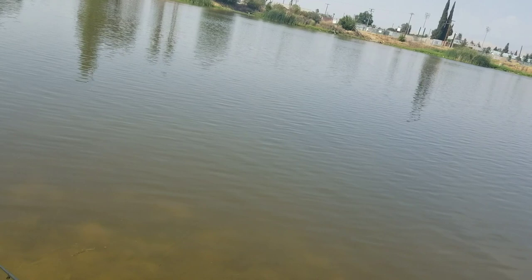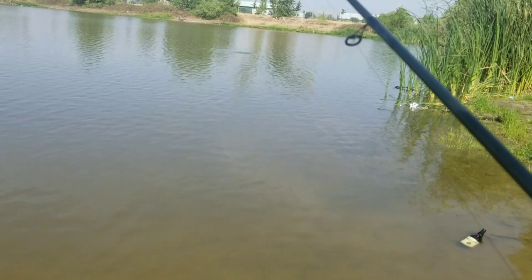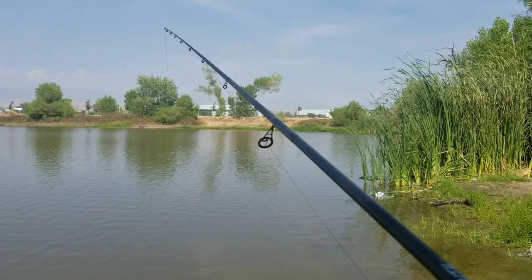Dang, that thing looks killer in the water though. God, no wonder I had so much good luck swimming it. That thing looked prime. That thing looks so good swimming in the water. Holy crap. Now I want to get one swimming this thing.